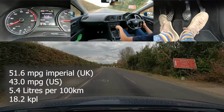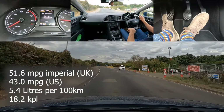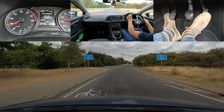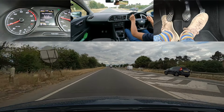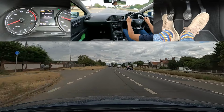51.6. When I get up to the highest speed, that will be significantly lower, but I'm going to accelerate as gently as I can. And if I can do 70, I will, to keep it fair. This is the slip road. So 70 now. Indicating right, keeping up with the cars. Keeping what's behind and what's in front.